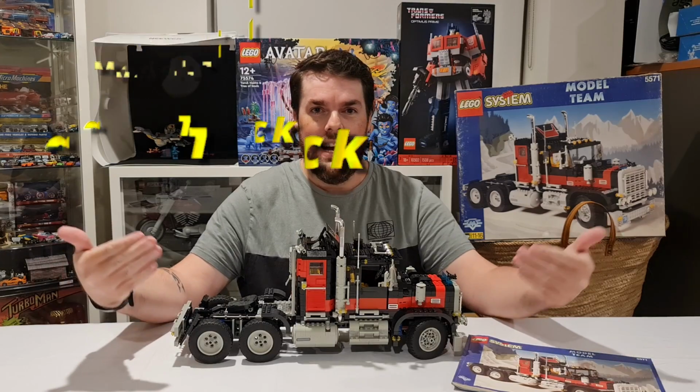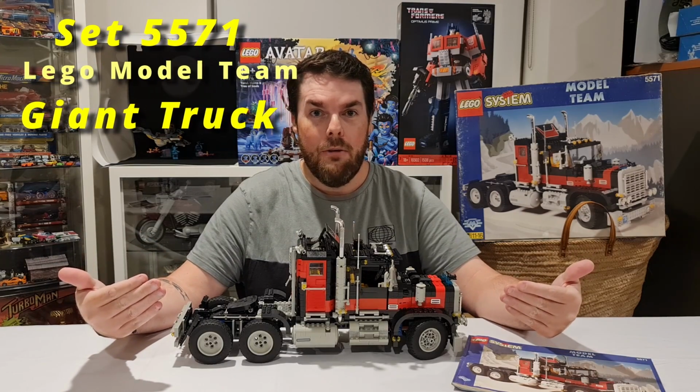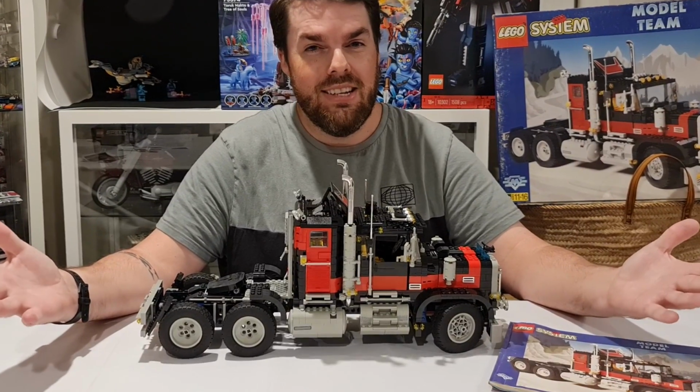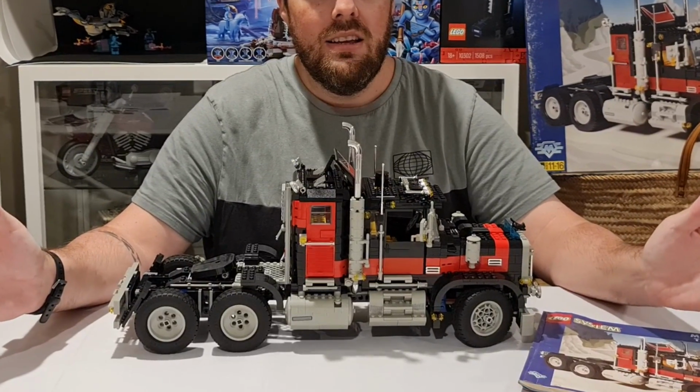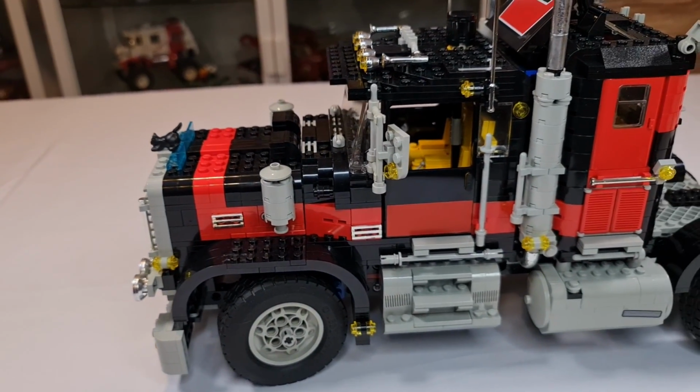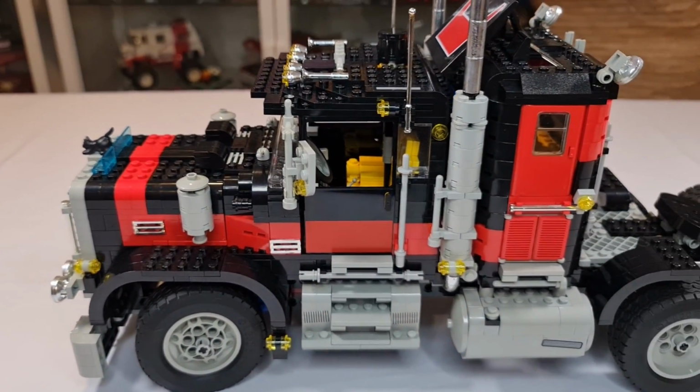Well, guys, here you have it. LEGO Model Team 5571, the giant truck. Released in 1996, making it this year 27 years old. Isn't it a beauty, honestly? It may not be everybody's cup of tea, but it's certainly mine.